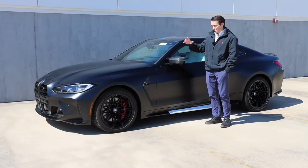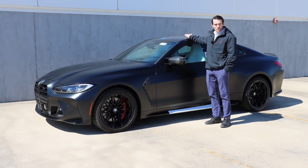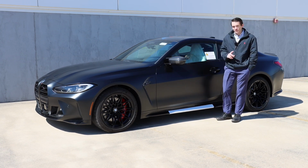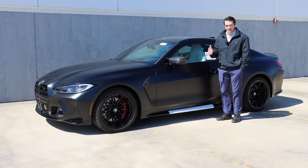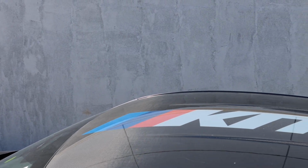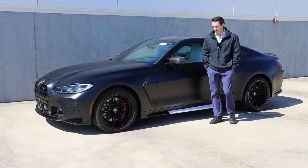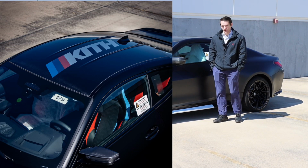And I'm going to talk about it on the side of the car because we don't have a section dedicated to the roof, but the Kith M4s all have a carbon fiber roof, and some of them have a really cool and really large Kith decal with the M stripes in it. This is one of those cars that has that special decal. We're putting in some shots of it here so you can see what that looks like. Really, really cool looking decal up on the roof of the Kith M4.